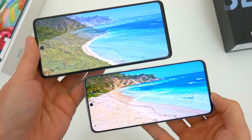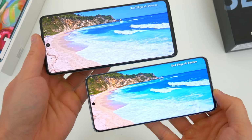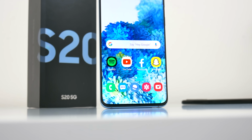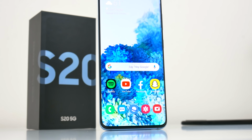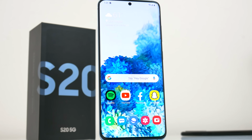They're bold, they're bright, and they look good from every angle, but they are truly no match for what Samsung delivers on the S20. This phone has a Dynamic AMOLED 2X screen with a maximum resolution of 3200 by 1440, cramming 563 pixels per inch in a smaller form factor.